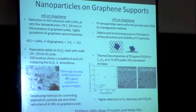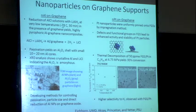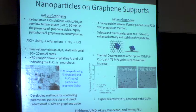What's also been done with the graphene sheets is I can actually pin nanoparticles on the surface at those defect sites. Two examples here. On the left, I use the graphene sheet like a large support system with large surface area, and at each of the defect sites, I put down a nano aluminum particle, spaced all over the surface. The advantage is that as the graphene sheet, which has a high heat conductivity, starts heating up, I no longer can sinter the particles together because they're pinned at different locations, so I preserve the nano features of the particles.